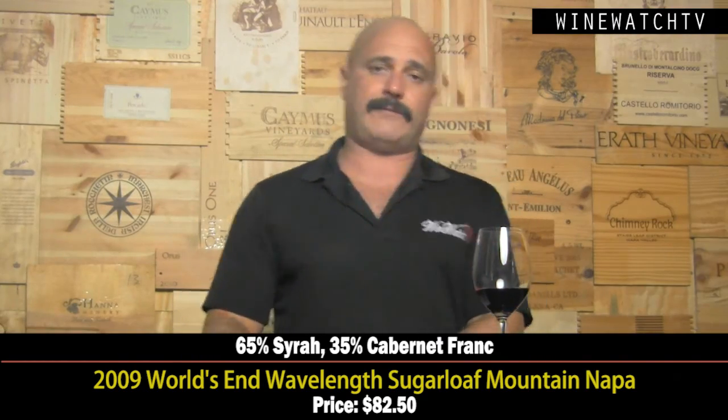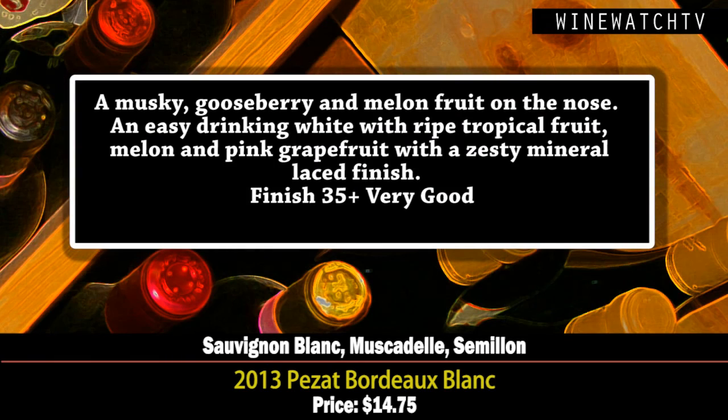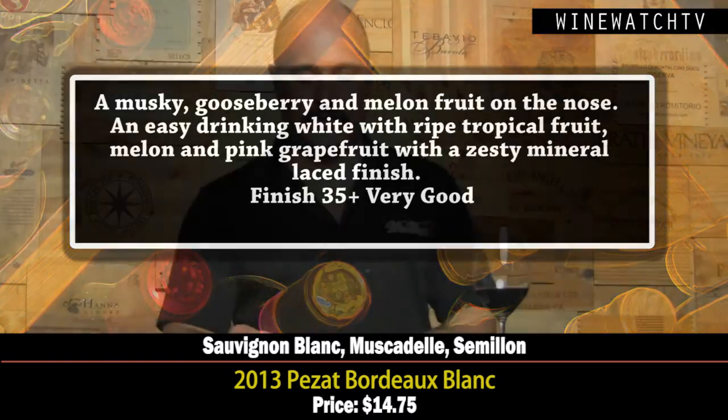And then to finish off the tasting here, a little simple white from the Entre-deux-Mers area, the Pezat label again. And this wine's a blend of Sauvignon Blanc, Muscadelle, and Semillon, the holy trinity of white grapes in Bordeaux. This wine's got a kind of a musky gooseberry and melon fruit on the nose. A simple, easy drinking wine with that lovely ripe tropical melon, pink grapefruit, a nice zest to the finish there. Very good at $14.75. And that's what we had to drink with our friends from Maltus Estates.